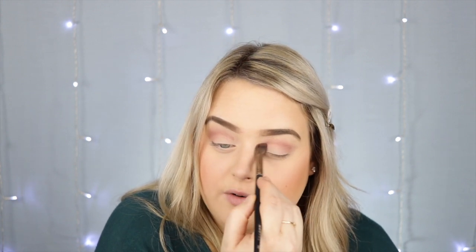I actually love this shade. I'm not really sure how to pronounce this color. I don't know if it's mauve or mauve. I bounce between the two different ways to say it. I'm not sure if there's a Canadian way to say it or a US way to say it. I'm just going to stick to mauve.